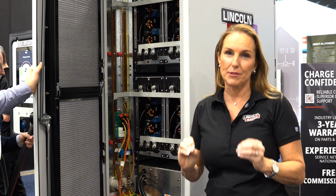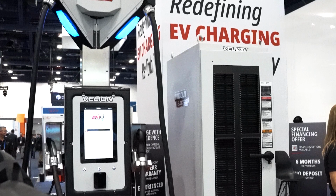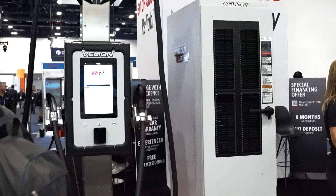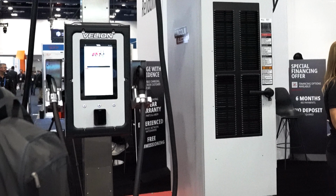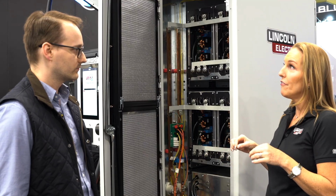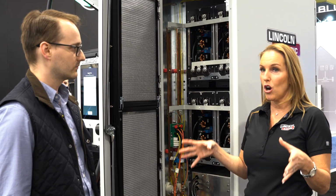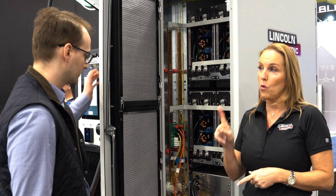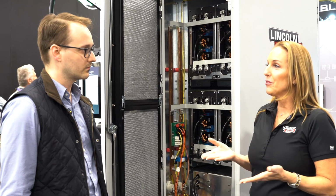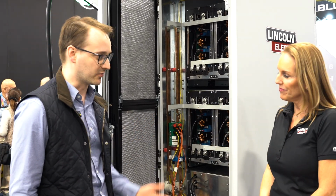Everything is completely encapsulated. What Lincoln did was reverse technology from their welders. With the high quality of the welders that they currently have, they did a reverse engineer to create our DCFCs. We currently have 150 kilowatts available right now, and this year we're going to have a 400 kilowatt unit coming out that will be able to simultaneously charge 2 cars at the same time. Right now, this one only charges 1 car at a time, but you can choose CCS1 or the NACS plug. And we also have tap to pay for credit card use, which is super important, and we can get to that.